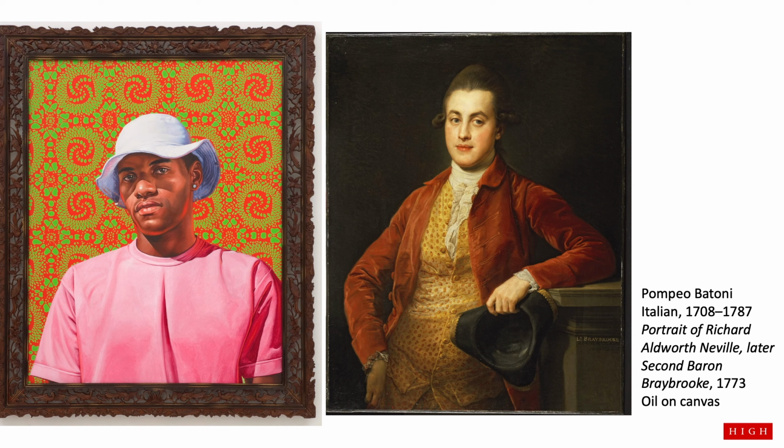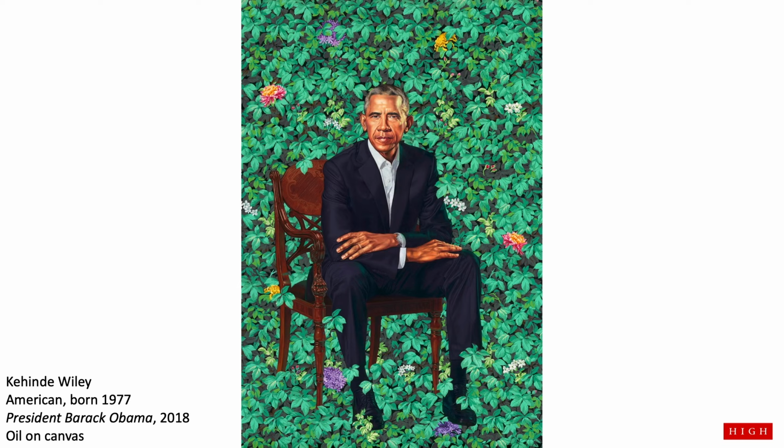Kehinde Wiley is also the artist for one of the most famous paintings in the world. President Barack Obama selected Kehinde Wiley to paint his portrait. Why would he have selected Kehinde Wiley? Why do you think Kehinde Wiley painted President Obama in this way? What do you think the background represents? What do you see that makes you say that?